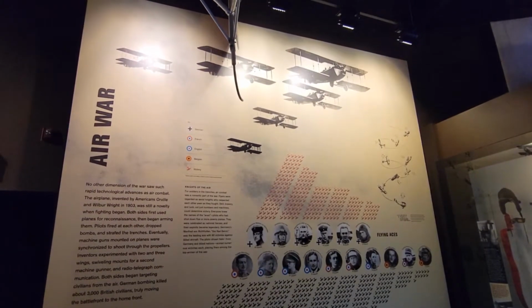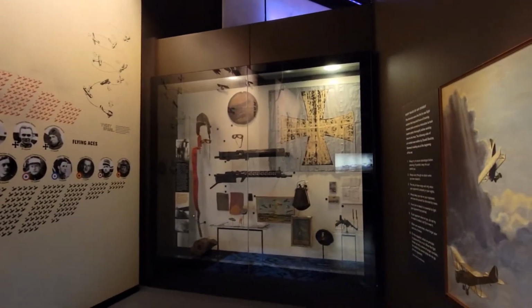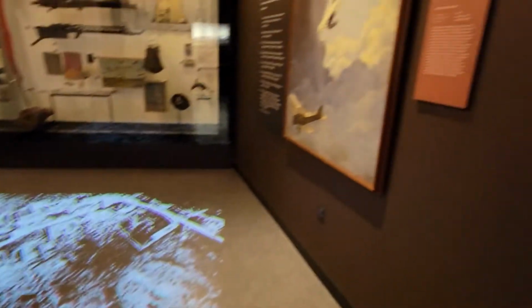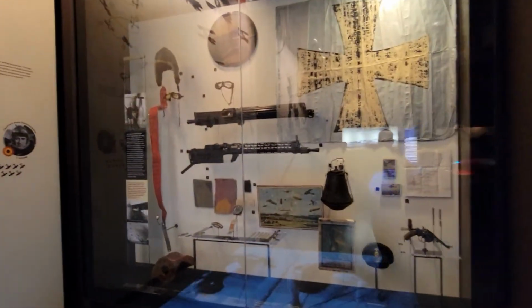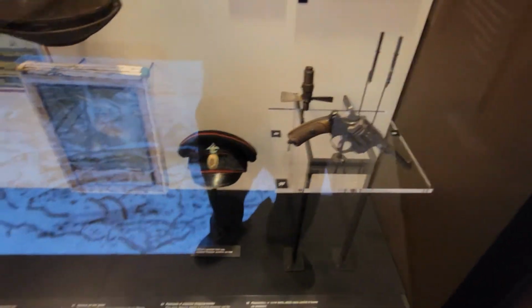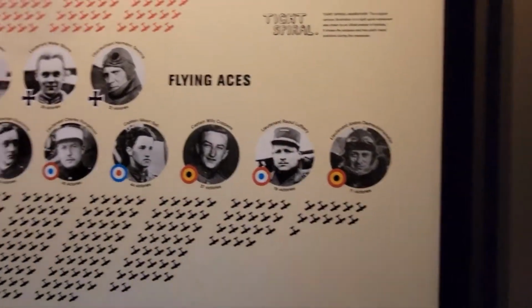Okay, so the next section here is air warfare. We're in pullback mode. You can see those are the guns on the aircraft itself. In the beginning, aircraft were just used for reconnaissance, and then later on they started bombing, and then later on they started putting machine guns on the airplanes and shooting each other. And then of course every pilot had a pistol just in case he landed in enemy territory and had to defend himself.